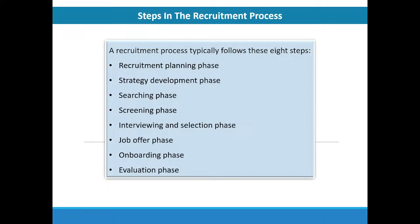Then when the candidate accepts the job offer, you can start the onboarding process and welcome the new member to your organization. The onboarding process can help the new employees learn about the organization's culture, understand their work policies, meet with their team members and understand workplace expectations.